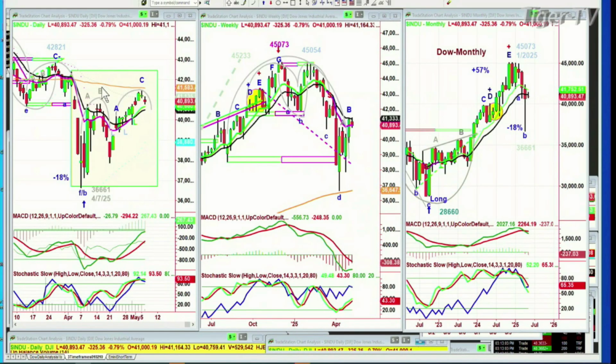So we've been long via the 3 times long, the UDOW. And it's done very nicely up until now, and it's at peak C. And I'm anticipating, even though the rule in the Chapman wave is that if it's breaking to new highs, you expect it should go to at least a D, but there could be a failure if it's under the previous high.